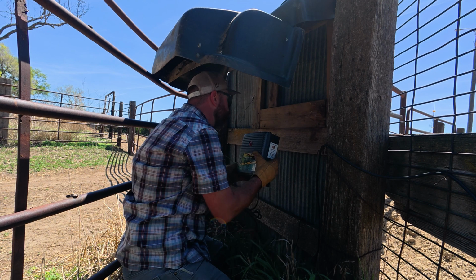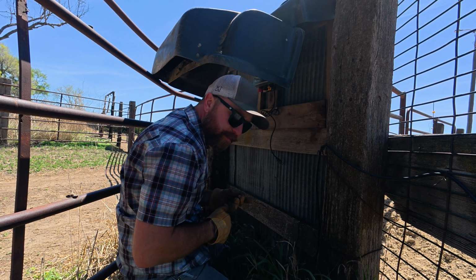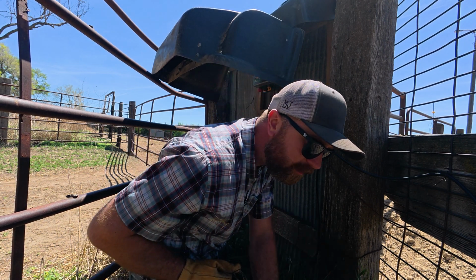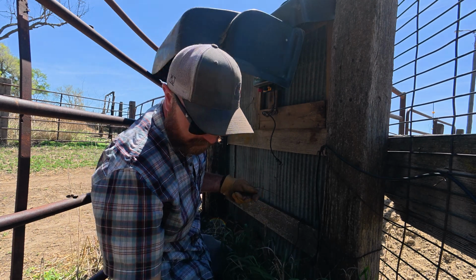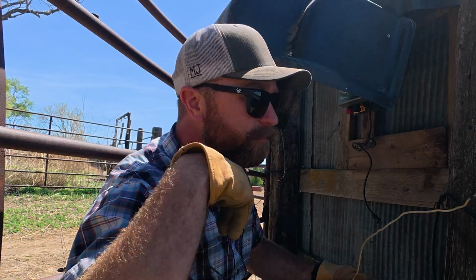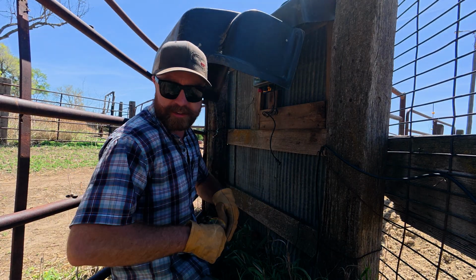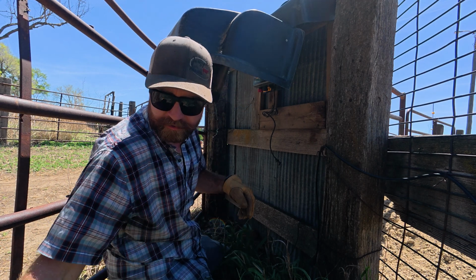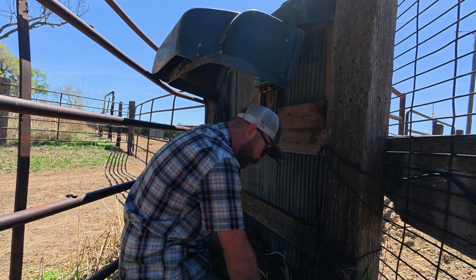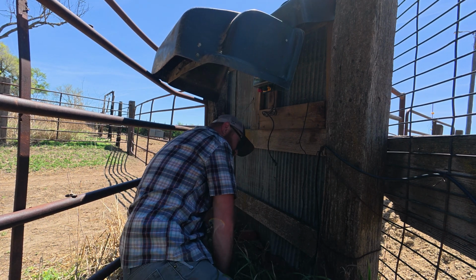Might take this wire off. I think that looks like a good spot. Is there a ground rod here? Thought there was, but I don't see it. Ugh. All right, we're figuring this out, aren't we? I don't really feel like it. What's this? Is that a ground? Oh, a ground rod. We got her. Nice. Ow, something biting me.